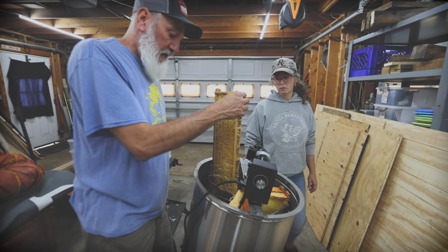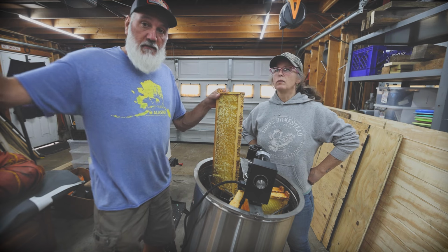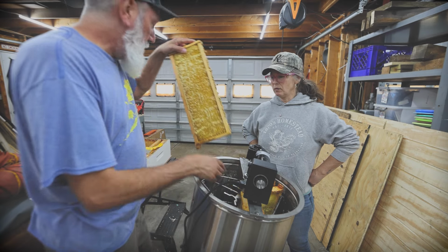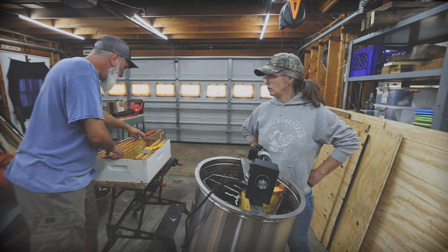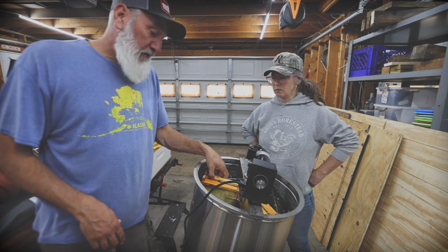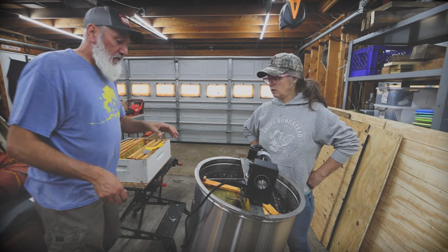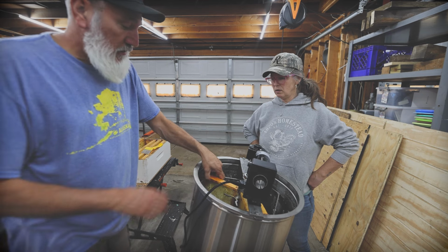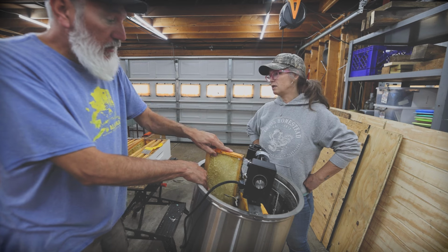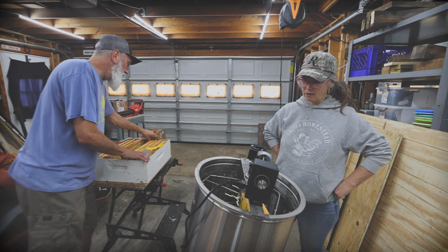We do the same with the extractor. When we're done with this today, it's going to sit outside for probably the next 2 days, and the bees will come in and clean every last little bit of honey that was down there that Rachel couldn't get with the spatula. So nothing really goes to waste at all. And they make your job so much easier because they do a really good job cleaning, way better than I could possibly do.